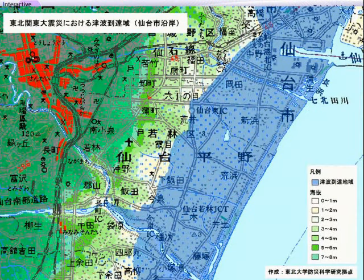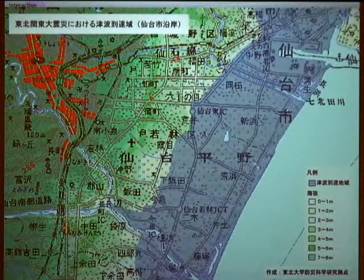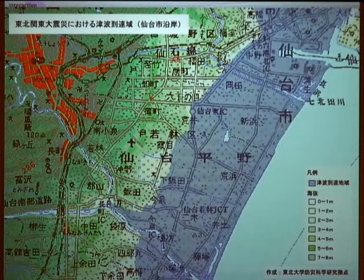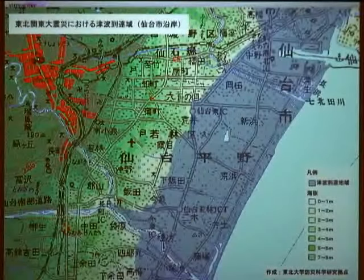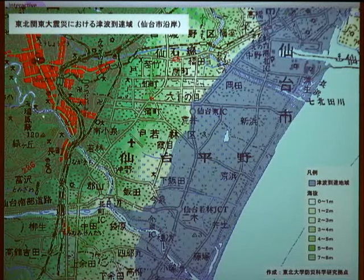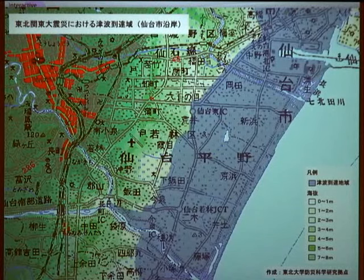Actually, this is just the beginning of the introduction of Sendai. This is the Pacific Ocean and the seashore, and the blue area was the area affected by the tsunami. The length from here to here is approximately 5 kilometers. The tsunami reached up to approximately 5 kilometers. And here is the downtown area, approximately 10 or 15 kilometers, or 10 miles, from the seashore. The previous picture was taken from here in this direction. My office is located here and here, and my house is located here and here. So it was safe.